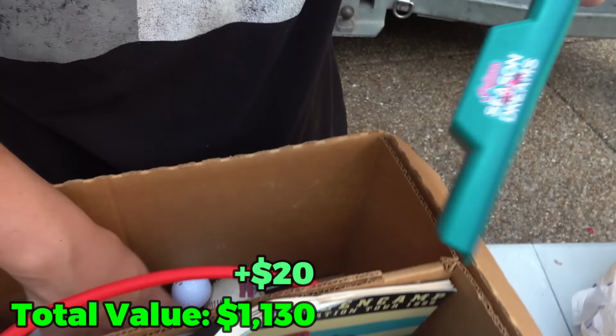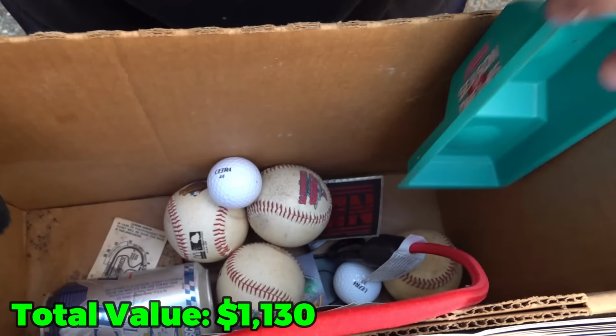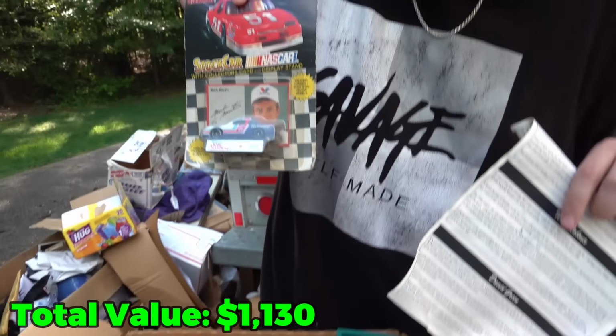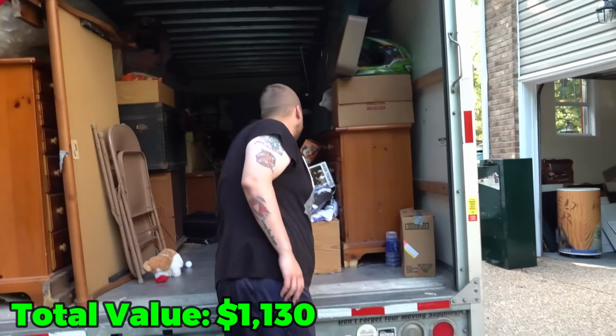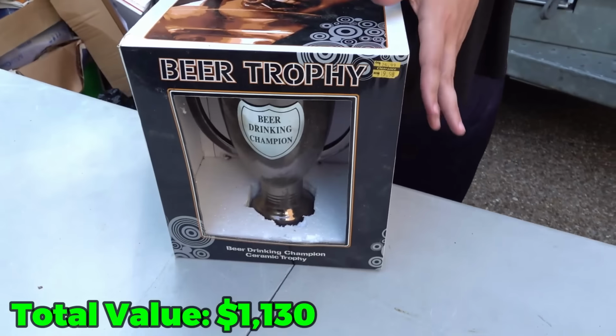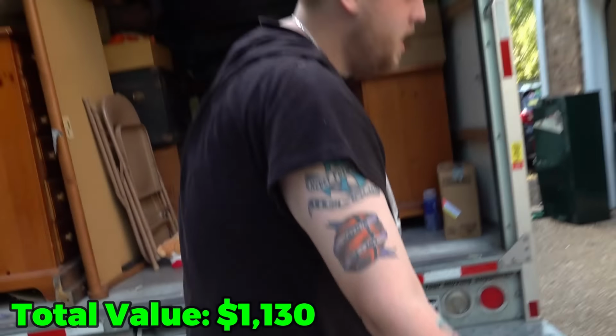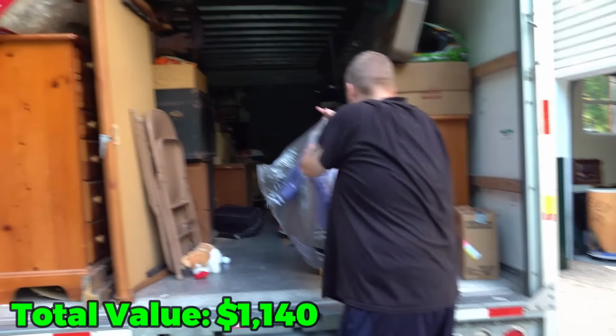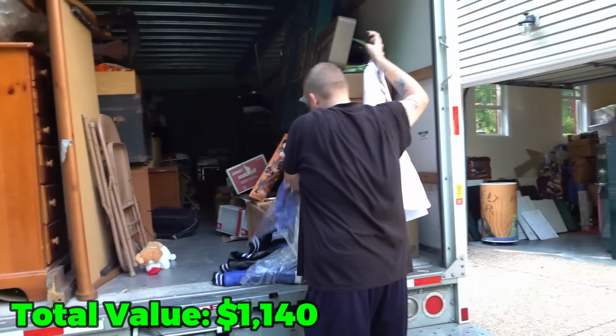So now we got a bunch of baseballs, a bunch of golf balls, the Chick-fil-A cow right here, and the rest of it kind of looks random other than this one race car. Let's keep pulling stuff out like this beer drinking champion trophy. All right. That's what it's all about. And check this beauty out right here. Oh, there's two beauties. Okay, let's get this one first.